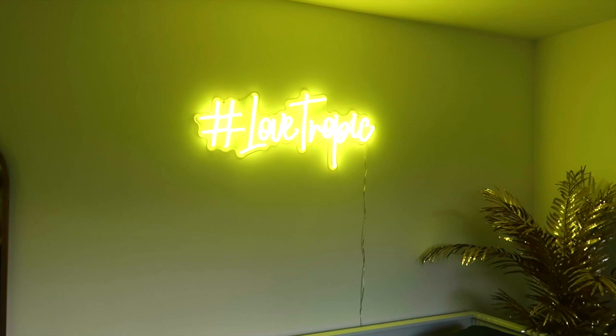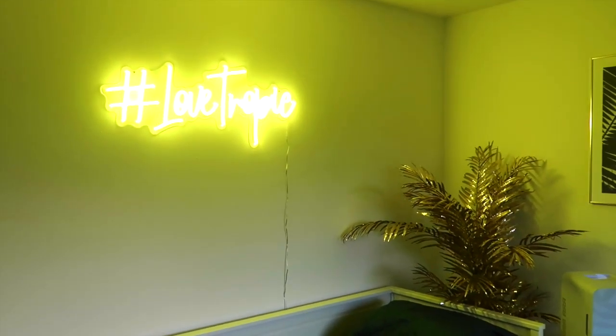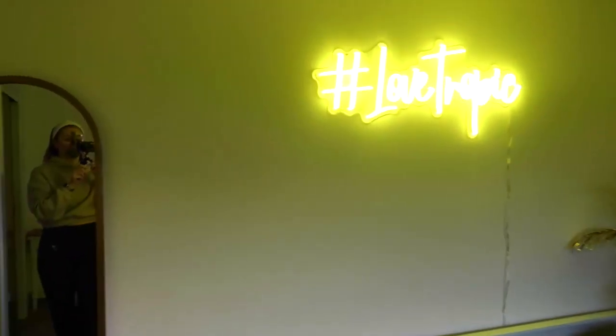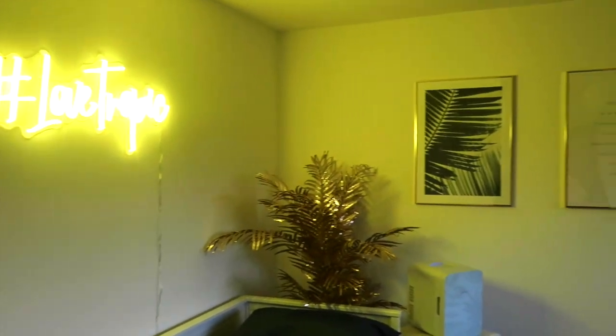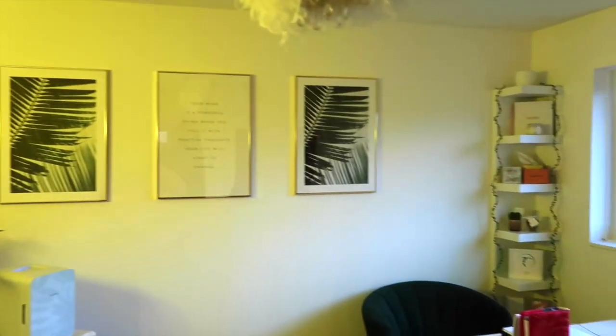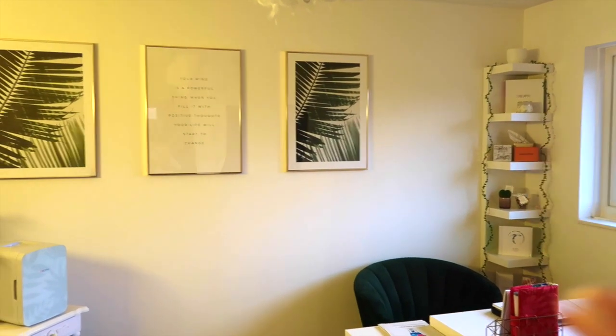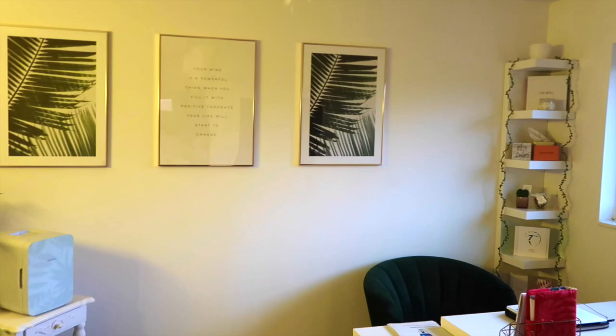I just love it. Obviously I mentioned the other couple of things that we want to get for this room, or I want to get for this room, but it's pretty much quite nicely finished off now, I think. There's some little fairy lights around those shelves as well, so when they're on as well, oh, look how nice it looks. So now I can work out in here till the late hours and just be all lit up with my Love Tropic neon sign on it.